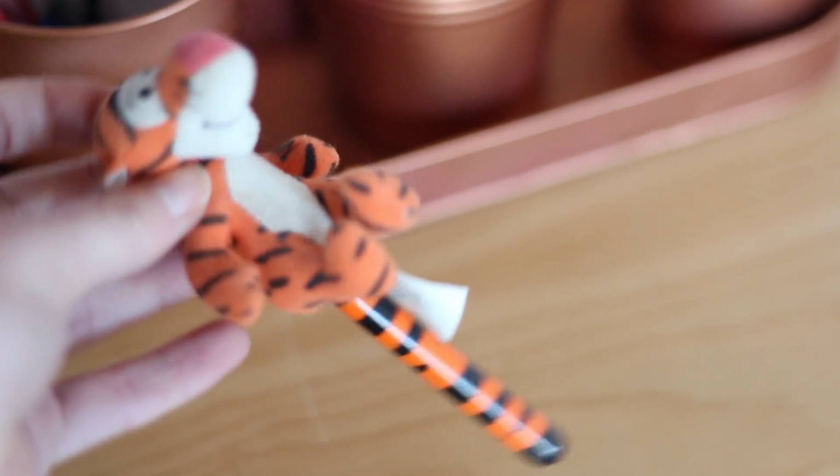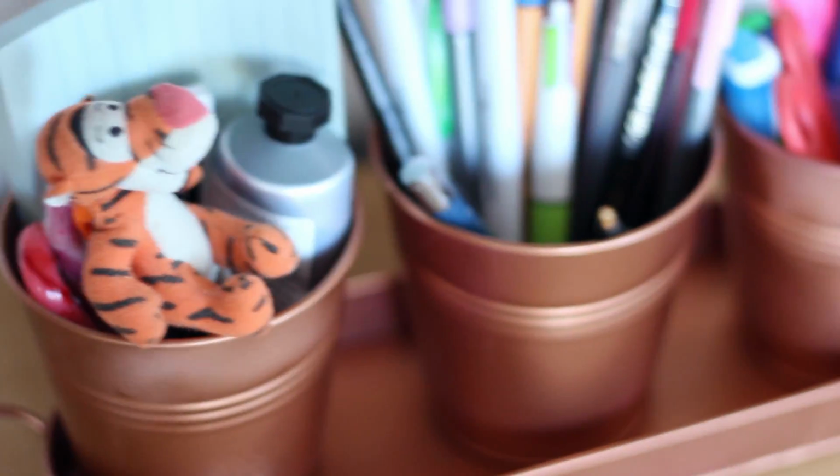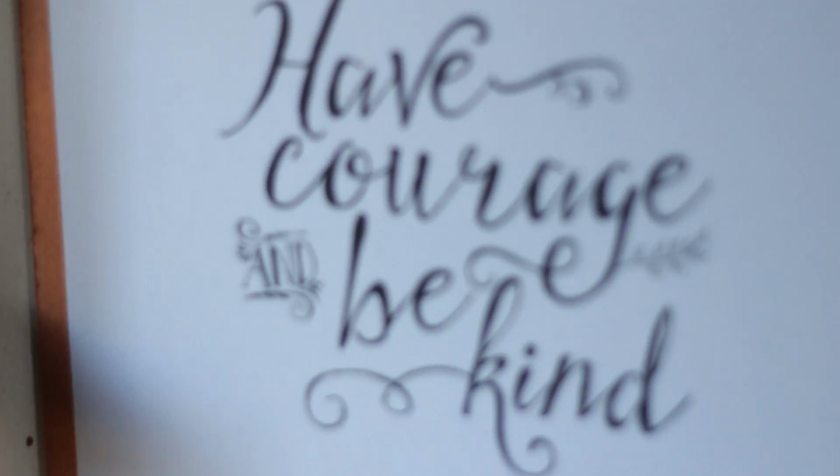Also, one of my... isn't it cacti? We can do a little star cacti. This is a pen. I don't have a random soft toy in my pen holders, I promise. Have courage and be kind, kids.